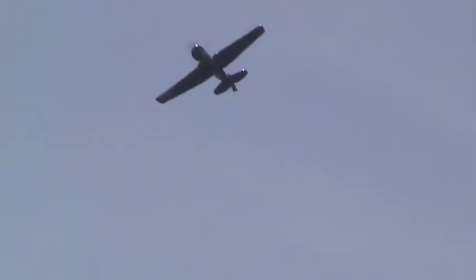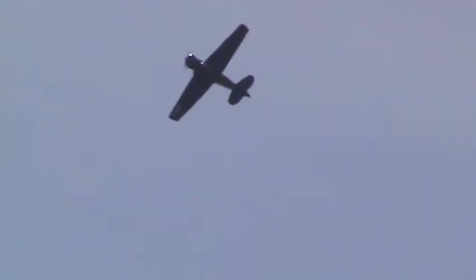Beautiful barrel roll. It does a lovely barrel roll. Constant speed prop. You can set the boost on the engine, and effectively that is the thrust. Set the RPM on the propeller, and just fly it.